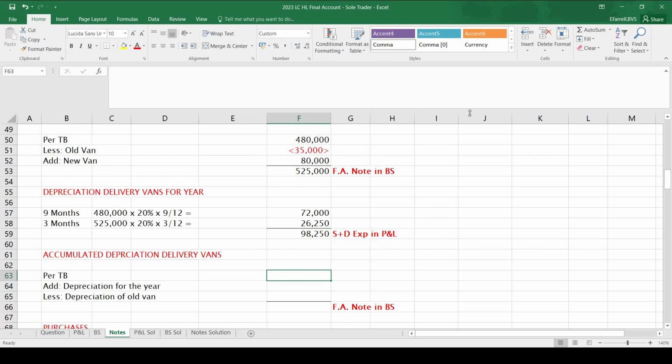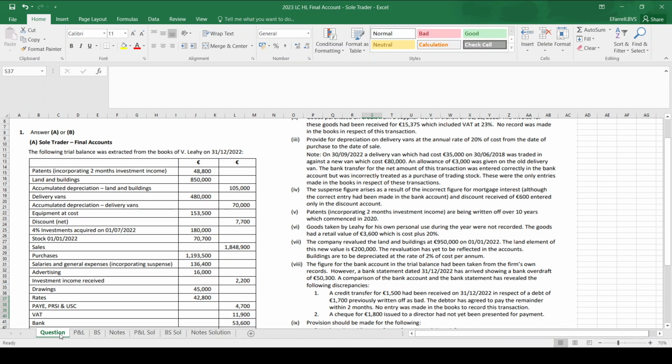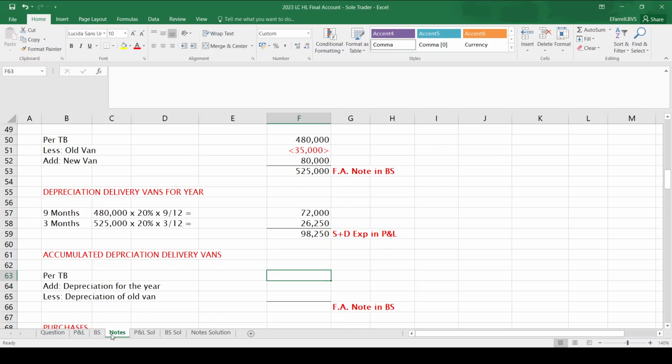The accumulated depreciation of vans. So again, I'm going to start off with the accumulated depreciation of vans from the trial balance. So if I go to vans here, accumulated depreciation at 70,000. But that doesn't include the notes. So I need to add in the depreciation for vans for this year. Okay, because the notes are additional. So the trial balance figure doesn't include this year's depreciation of vans.